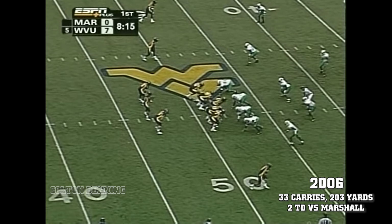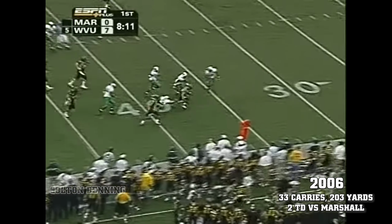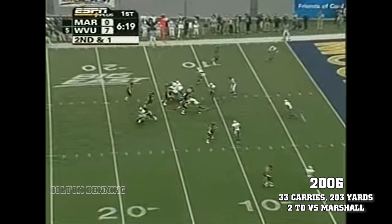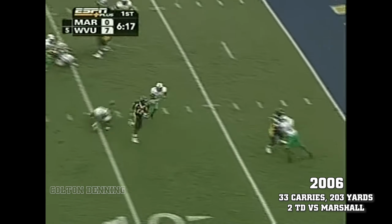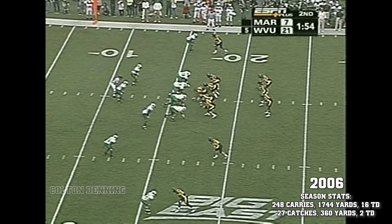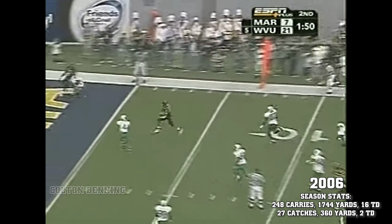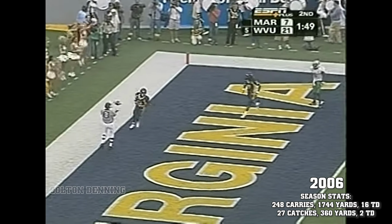2 possessions to this point. Slaton with room. A snap, inside run. Slaton angling, turn the corner. He's in. Touchdown, West Virginia. Left here in the first half. High snap. Slaton. Touchdown, Mountaineers.